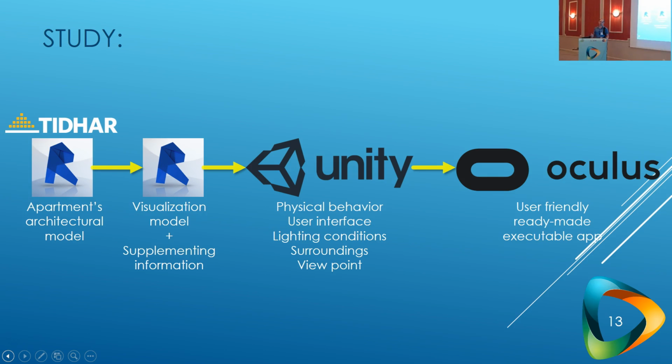We exported all this information to the Unity engine just to bring the gaming behavior to it. That's the user interface and the physical behavior, basically going from a three-dimensional model to something that physically interacts. And you exported it all to a user-friendly app that was just an executable. You can just put the Oculus Rift headset on, and it was fairly easy to run and use, even by a not so experienced user.